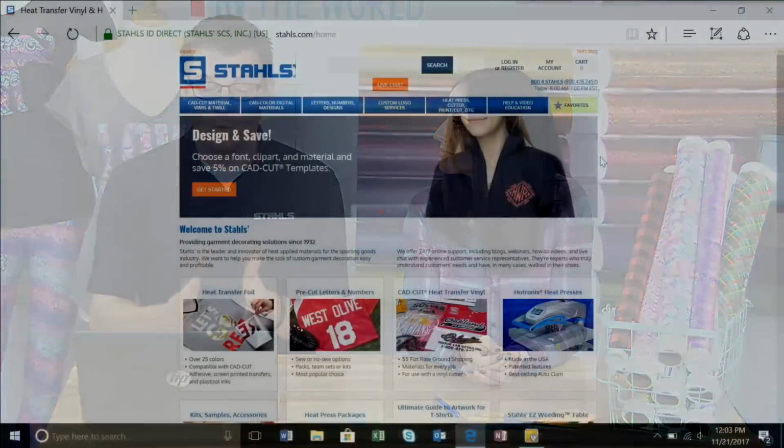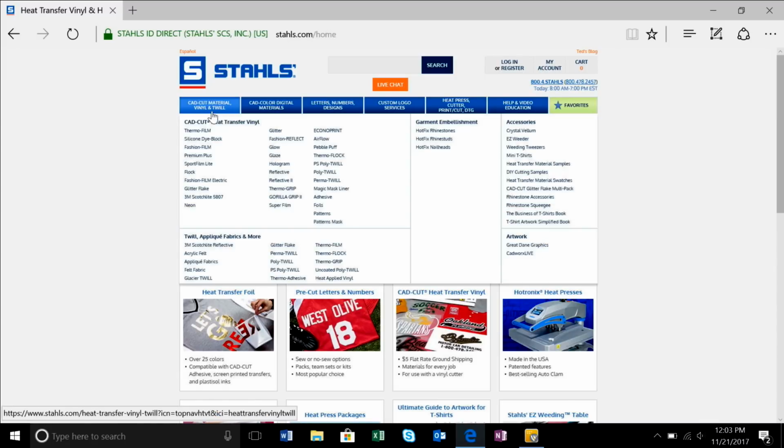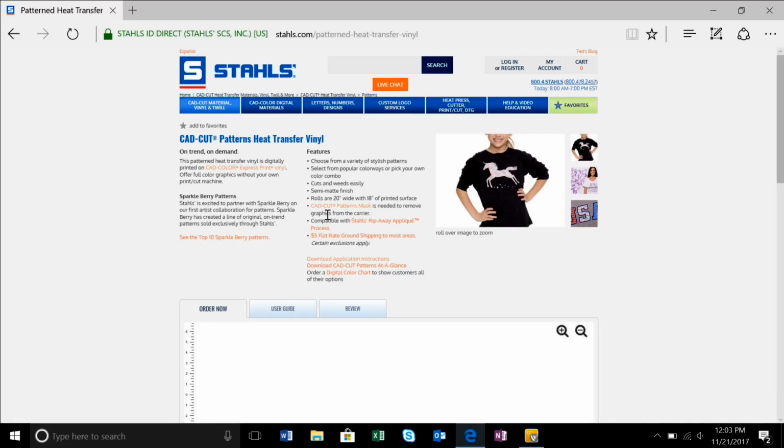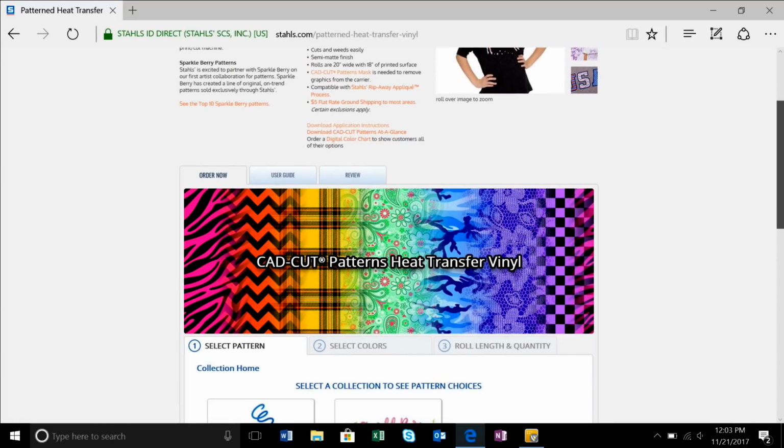And so let's head over to Stahls.com so we can show you where to find these patterns and how they work. So first off, if you're not familiar with Stahls, CAD-Cut is our trademark brand of heat transfer vinyl. We call it CAD-Cut. We actually invented the whole product of heat transfer vinyl over 20 years ago, and since then have been the world's #1 manufacturer. So let's go down and find our patterns offering, which is in the bottom right of the CAD-Cut heat transfer vinyl selection. You click on that, and then you'll basically see our design houses and collection.